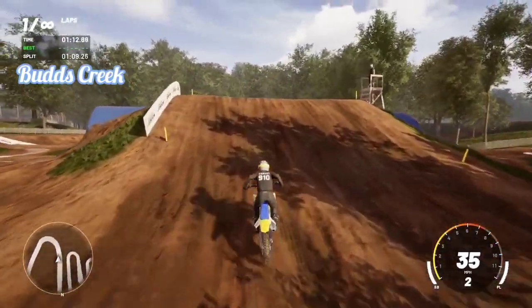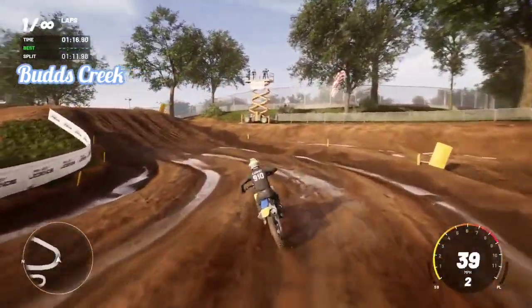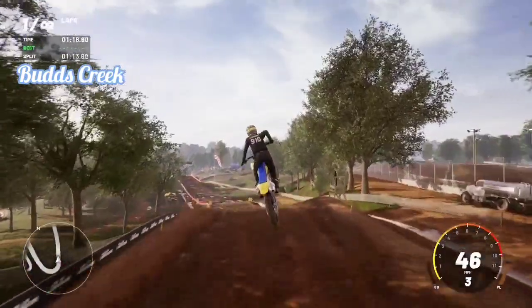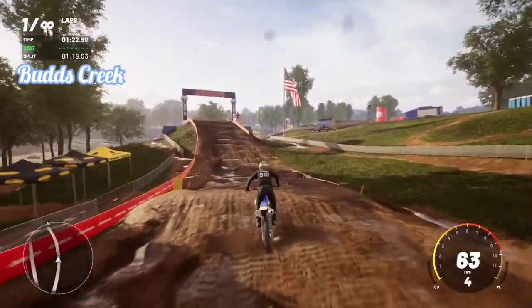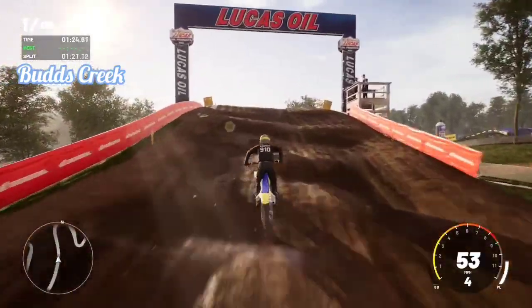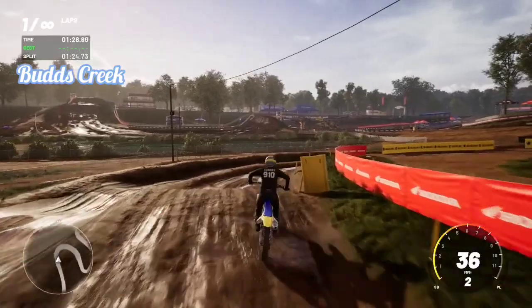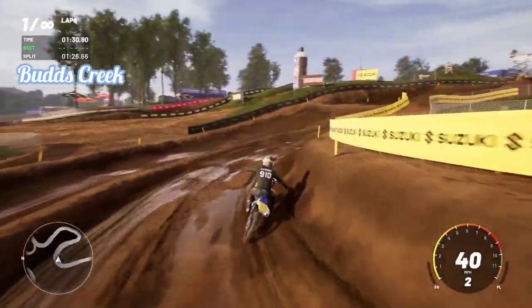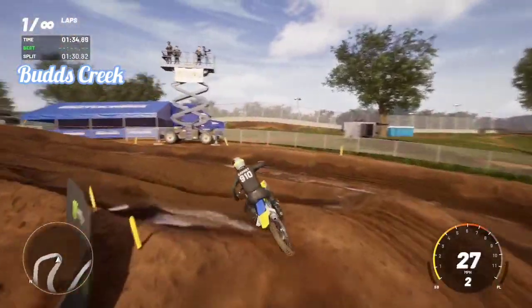Budds Creek is a gorgeous track that benefits from its natural hilly terrain and the green forest backdrop. It's super fun. I honestly feel fortunate to live in a timeline where I can watch the AMA Pro motocross races on TV, hop on my Xbox, and then just play the same tracks.